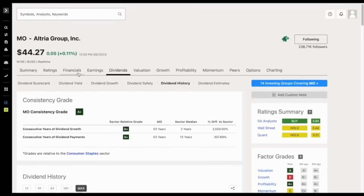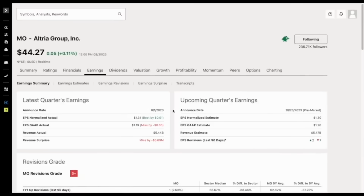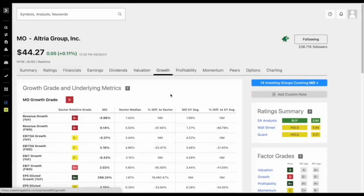We can also easily access all of the financial statements, as well as get insight into their earnings reports. We can easily see some valuation metrics as well as growth metrics.